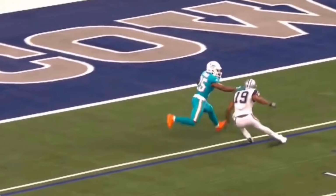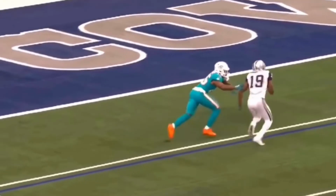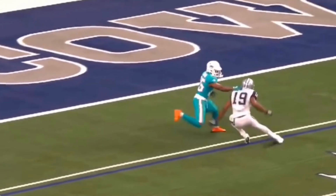And now, this is how you get in and out of a break fast. He gets in and out of it in 2 steps, and the reason he's able to do that is because of these hips. He just goes left, right, and he gets out of there as fast as possible. So violent hips here. He sinks these hips. You can't be slow with these hips. You got to be quick with these hips.